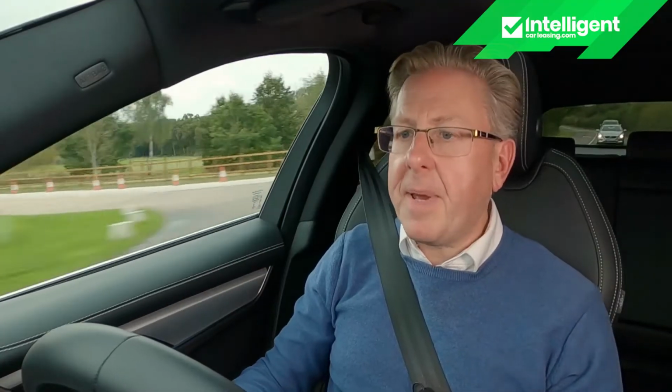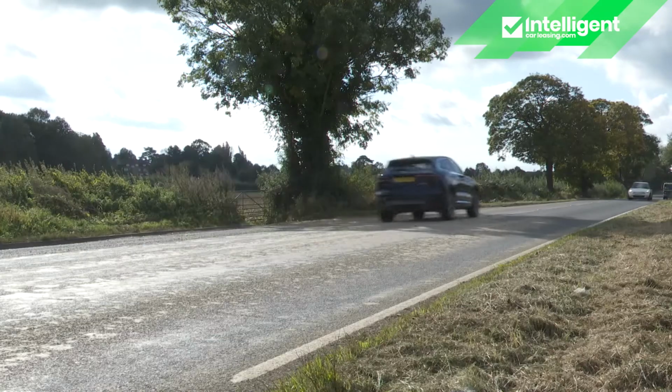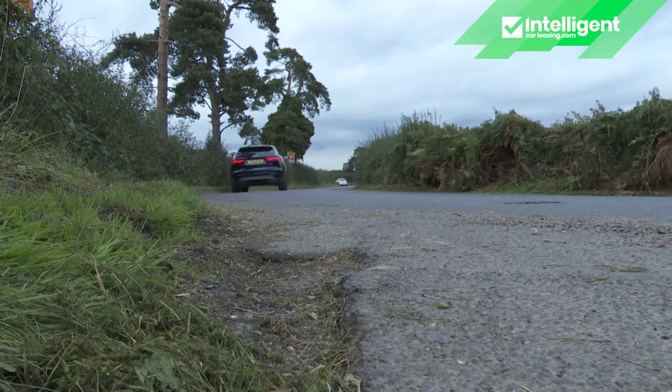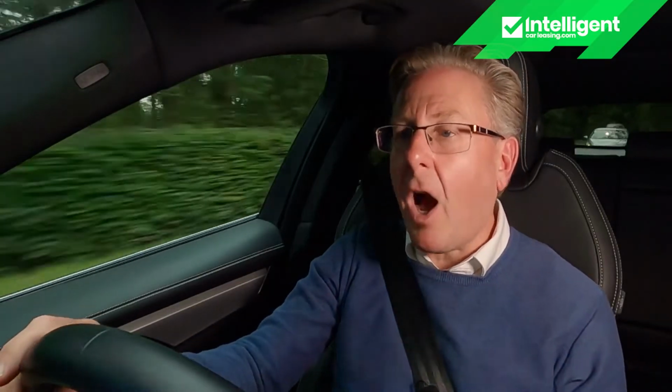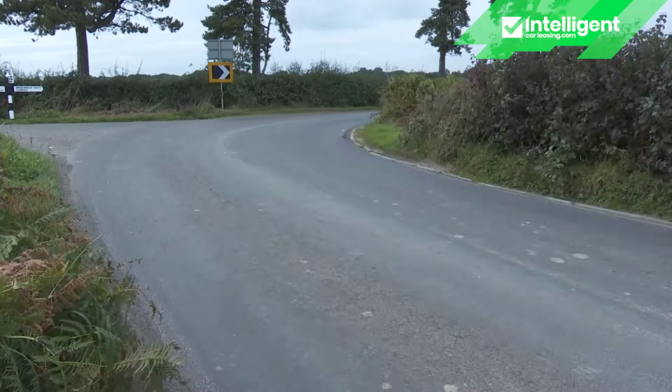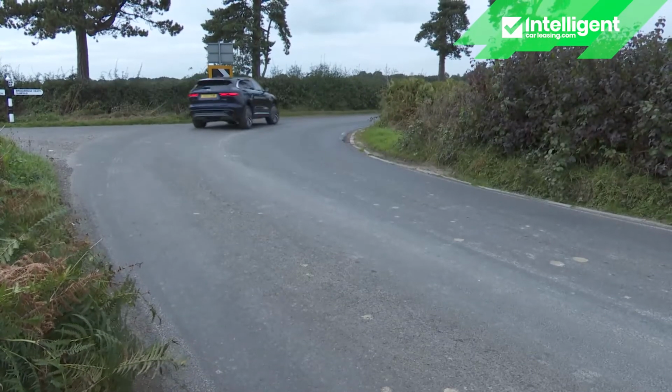The WLTP rated combined fuel consumption figure is 129.7 miles per gallon. And the WLTP rated CO2 emissions reading is 49 grams per kilometre. That's not particularly noteworthy for a PHEV, but it does still mean an attractive benefit-in-kind tax banding of between 11 and 14%, depending on the trim variant you select. To give you some perspective, all other F-PACE engine variants are rated at a BIK figure of 37%. So there are lots of tax savings to be had here, if you can afford the initial outlay, of course.